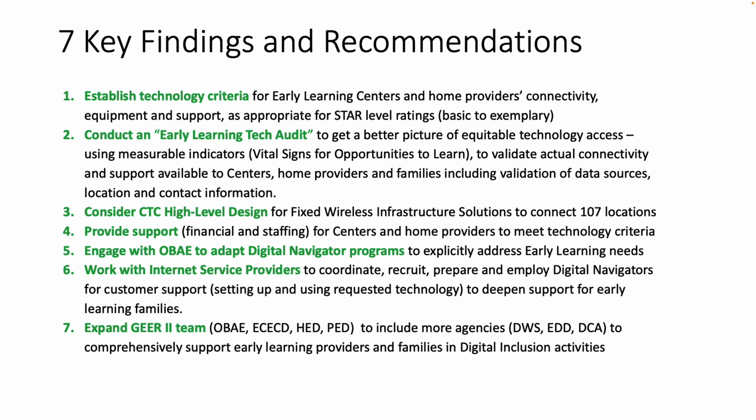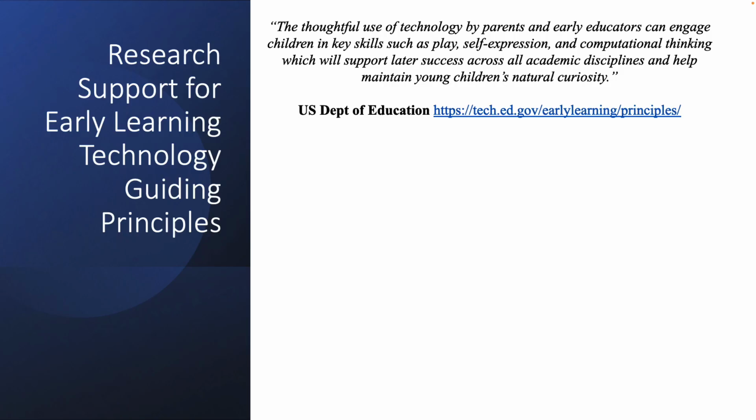And finally, we recommend that we expand the present GEER 2 team, which includes OBI, ECECD, HED, and PED, more broadly to include Department of Workforce Solutions, Economic Development, and Department of Cultural Affairs, because this is what's going to be needed to provide a community solution to make sure that early learning providers and families are able to participate in digital inclusion activities. Why are we doing this?